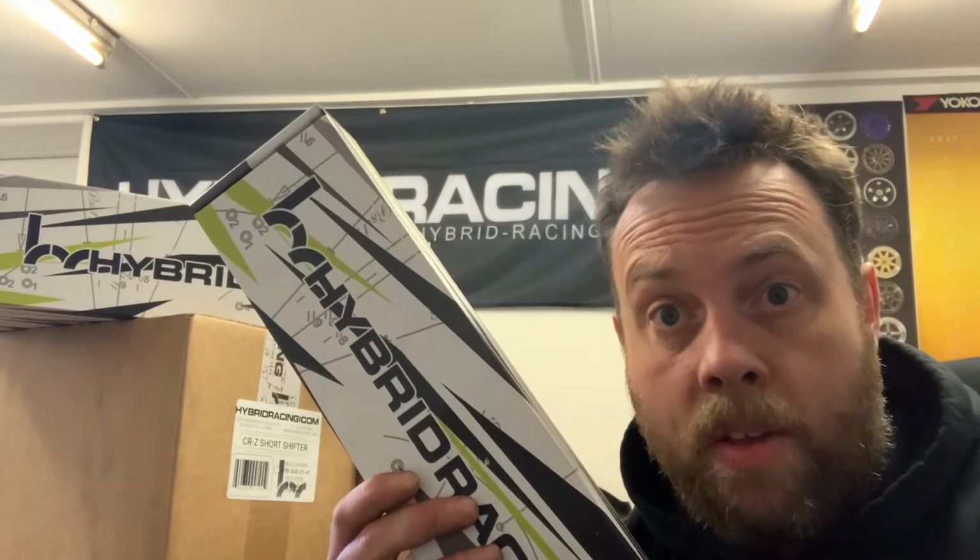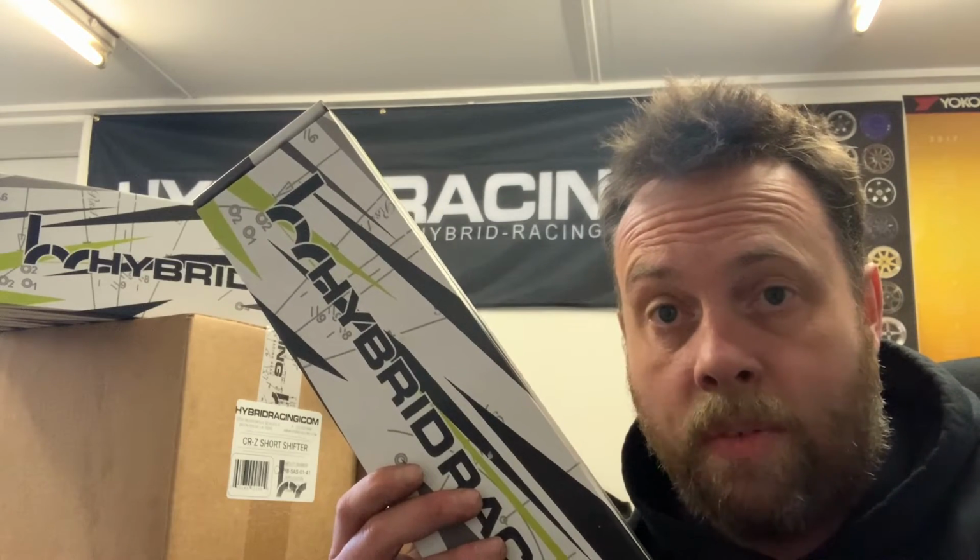I don't know whether to make separate videos. Maybe I'll make separate videos, or we'll just do it. Should we just go balls deep and start opening boxes and have fun doing it? I think that's what I'm going to do. So let's start with the hybrid racing fuel rail for the K20.